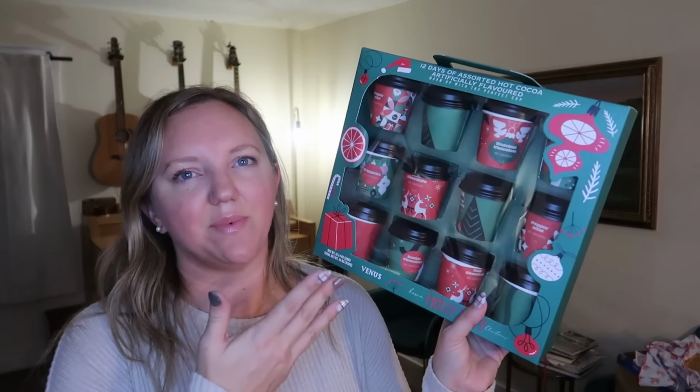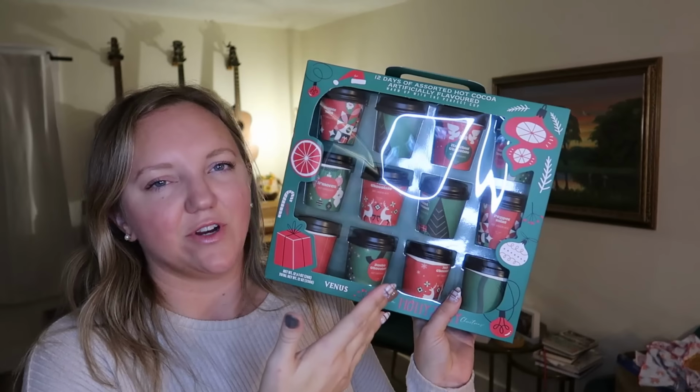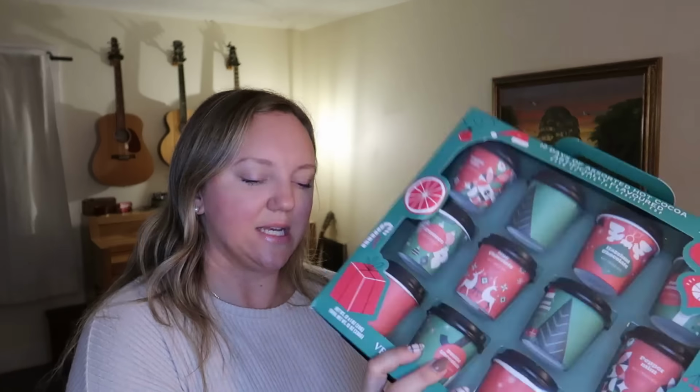And then you probably already saw this, but I'm sure by the time that you saw it, it was out of the package, because these are for our kids' Christmas pajama boxes. I always put hot cocoa in there, and I saw these. This is technically a 12 days of hot cocoa advent calendar, but it was only $9.99.